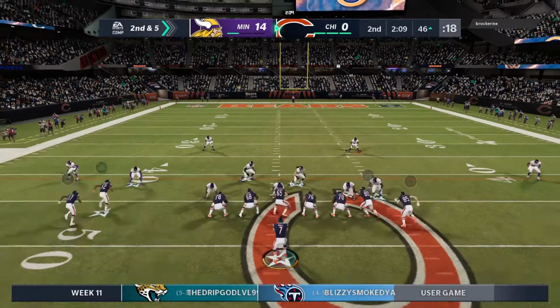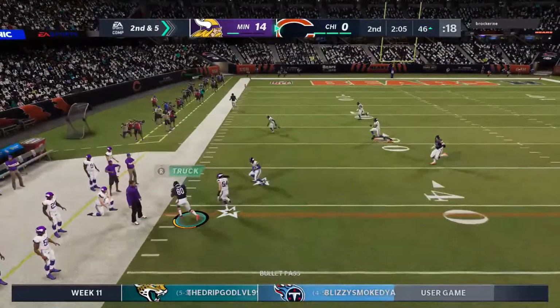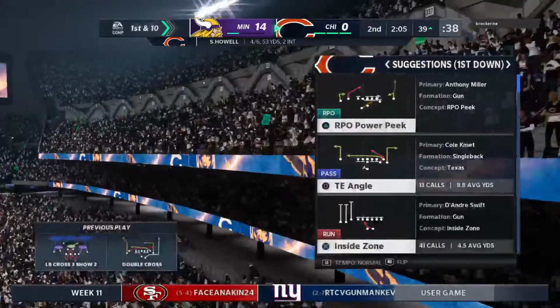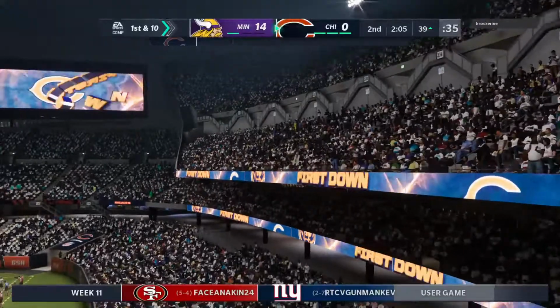And a lot of times you think if you blitz a running play, you're going to smother it. But a lot of the blitzers, they come in a little bit high. They don't have great leverage, and they're easily blocked and turned to the side. 7 yards there and a first down.